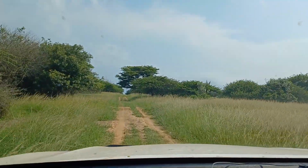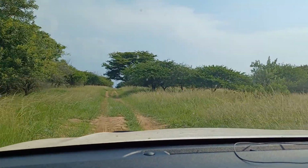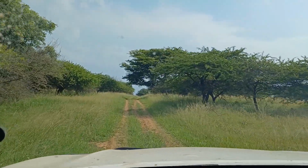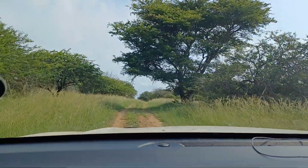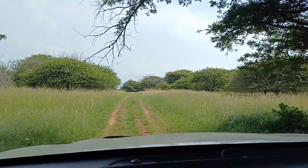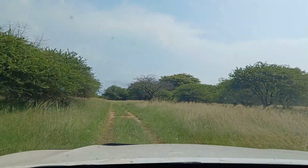It's not recommended that you do this without a GPS because there are so many side roads and bar roads and tracks and little loops that it is so easy to get lost. I mean, right now we don't know whether we're heading north, east, south, or west, unless I look at the GPS. We're just following a track and enjoying the bush, enjoying the last day of 2023, and who knows, we might be driving into 2024.